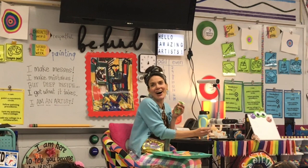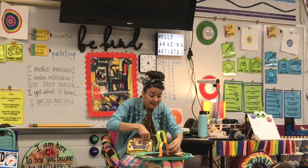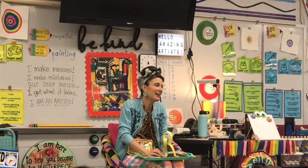Remember, you can put this anywhere on your sculpture. It can go on top. It can go from here to here. It can go underneath. It can go wherever. The more you put on your sculpture, the better. But you have to hold it and count to one.